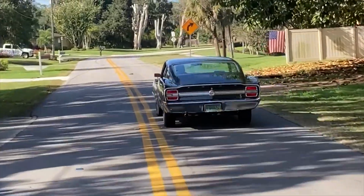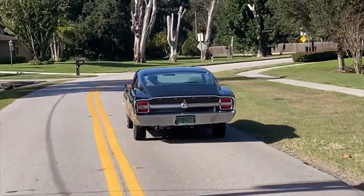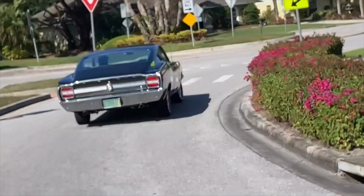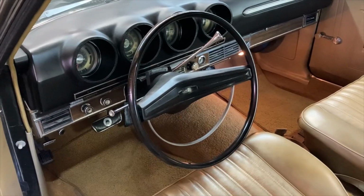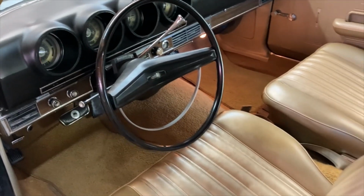But this car is a whole lot easier to drive with power steering. Do you have power disc brakes? Power disc brakes and power steering. Wow. And factory air, and it's a totally different game. This is a gentleman's Cobra Jet.